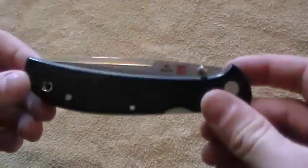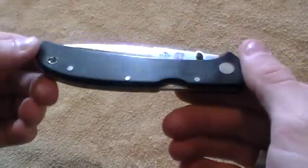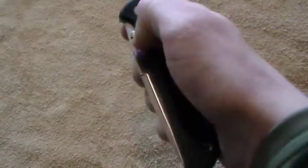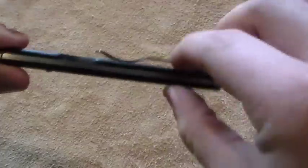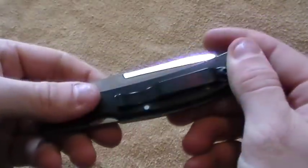It's pretty cool. Normally I don't complain too much about weight, but it is nice if you're wearing a suit or something light, or you just want to be light for some reason. Maybe you're running or something and you want to carry a knife with you. This would be great because it's very, very light. You barely tell it's there. So I like this for suits and stuff like that because it's very slim, very slender. It's not thick, it's unobtrusive. Got that black coated clip.